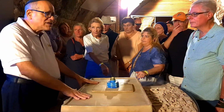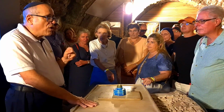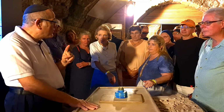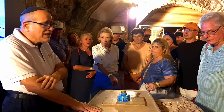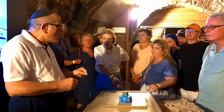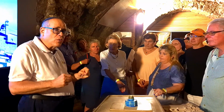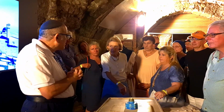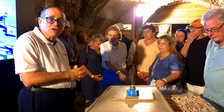But important to understand, those tunnels are very old. They're 800 years old. They're not half as old as the Kotel, the Western Wall, or as the street we'll walk on in the course of this tour. Where we are going today was in the open air 2,000 years ago. Use your imagination. What was it like, open air, 2,000 years ago?